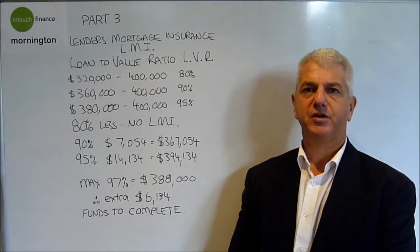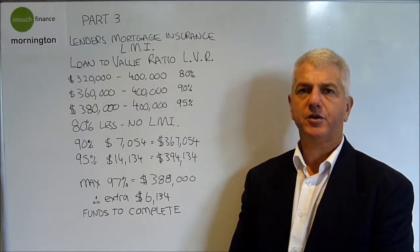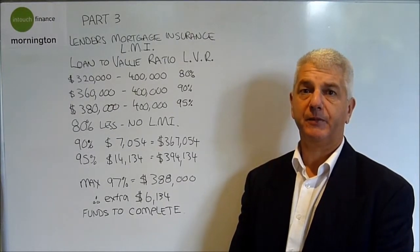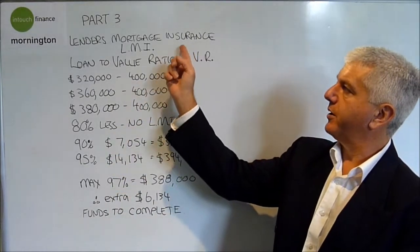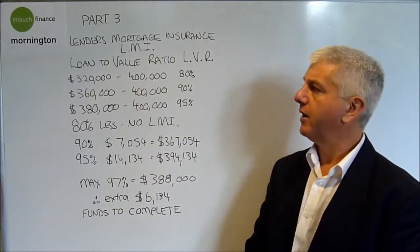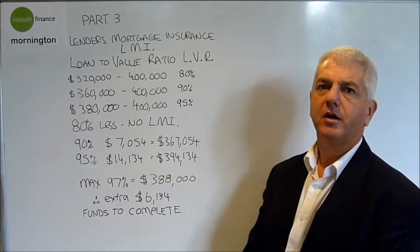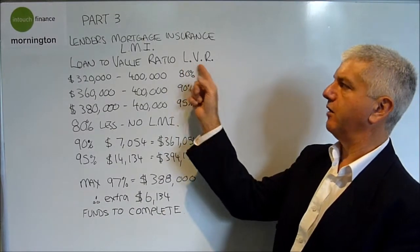Part 3 of the series, where today we're talking about lender's mortgage insurance. Lender's mortgage insurance is an evil necessity that allows us to borrow more than 80% of the value of the property. One of the things we need to talk about first is that lender's mortgage insurance is commonly called LMI, and it revolves around the loan to value ratio of the property, which is the amount of money you borrowed compared to the value of the house, and that's commonly referred to as the LVR, loan to value ratio.